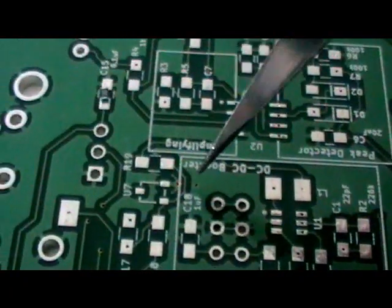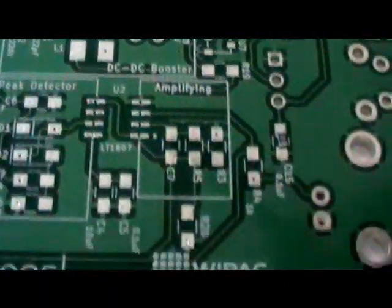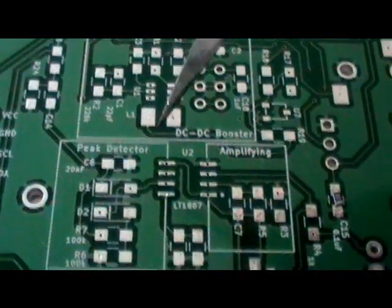If you don't know what a silk screen is, you see where it says DC booster? I know it's upside down. Let's just turn it round. That's the silk screen. Anything written in white on the PCB board is actual silk screen.